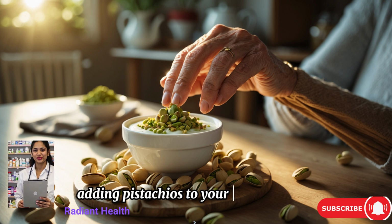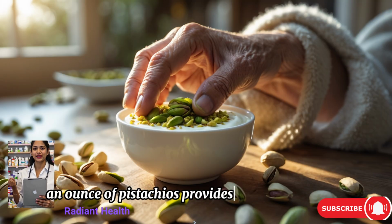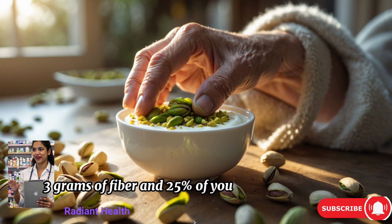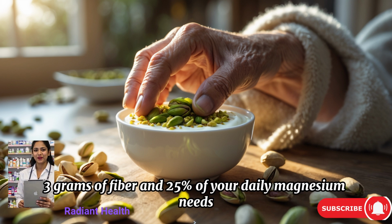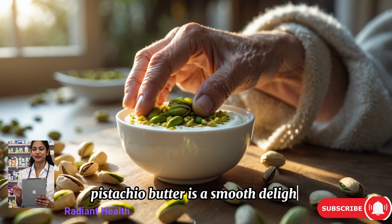Adding pistachios to your diet is a joyful, accessible choice. An ounce of pistachios provides 6 grams of protein, 3 grams of fiber, and 25% of your daily magnesium needs. For those with chewing challenges, pistachio butter is a smooth delight.